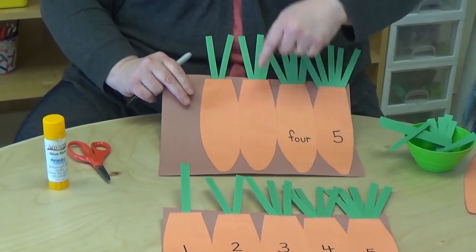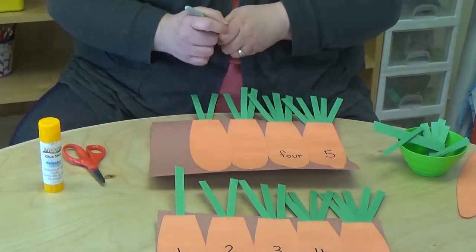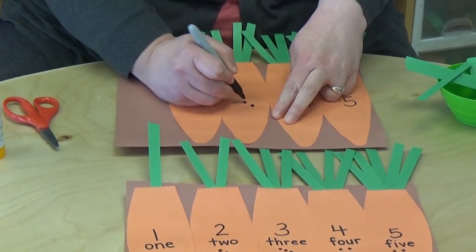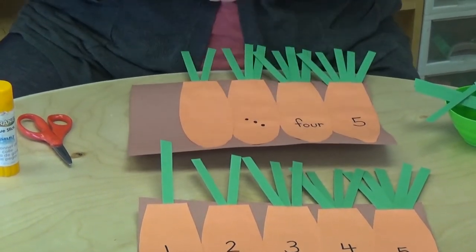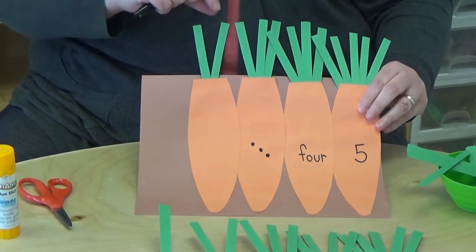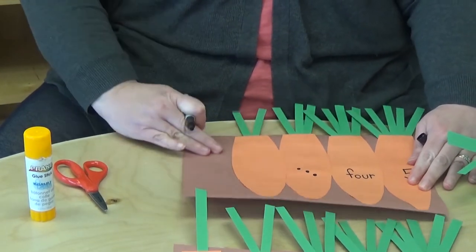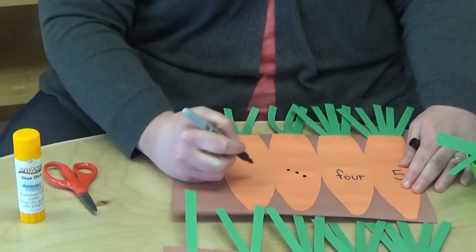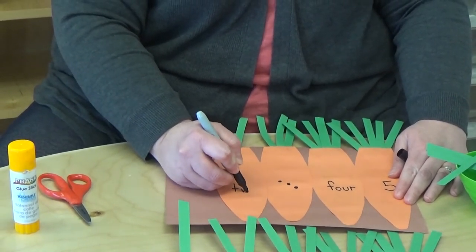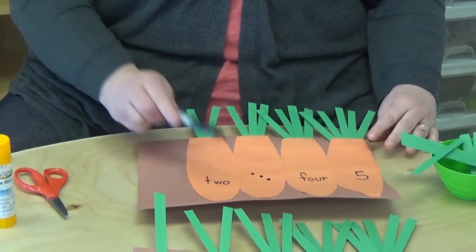Our next carrot has one, two, three stalks. This one, I think I'm going to write three dots to show the number three. The last one we have glued on here has one, two stalks. We're getting closer to know what number this last carrot is. I think I'm going to write the word. That's what I'll do. The number two, spelled T-W-O.